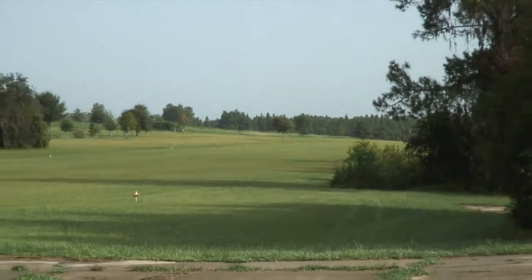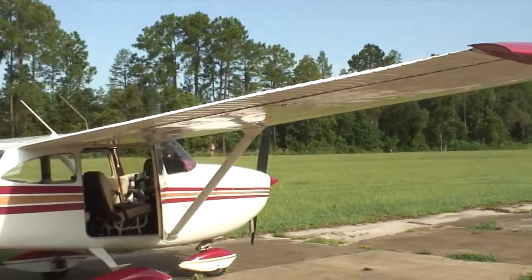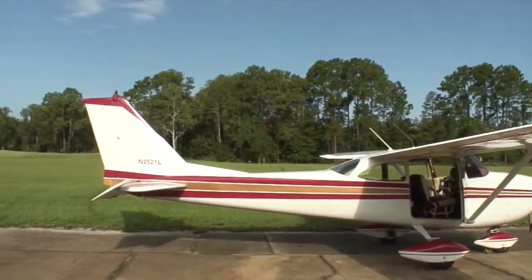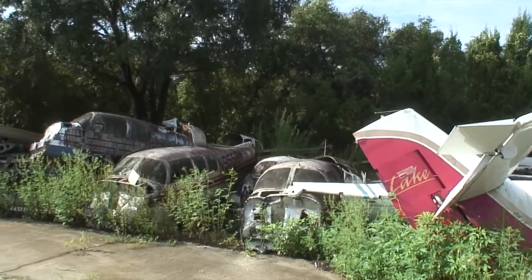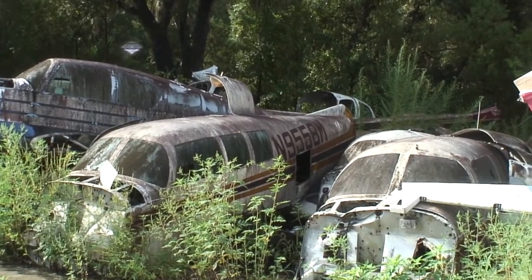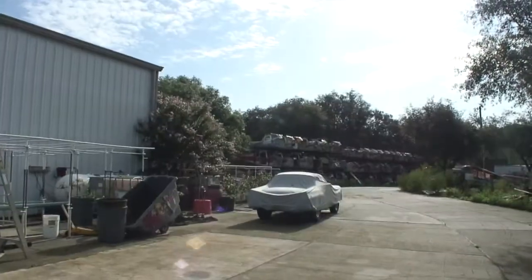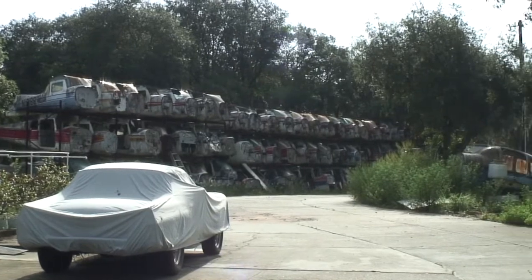Now we're at this, what's this place called? This is Osborne. I was talking about the salvage. Quality aircraft salvage. Quality aircraft salvage. So I'm sure there's a lot of history here. So check this out. Pretty cool.